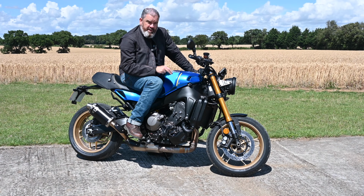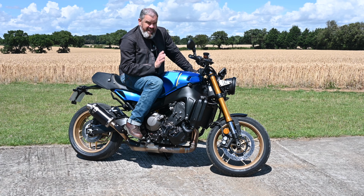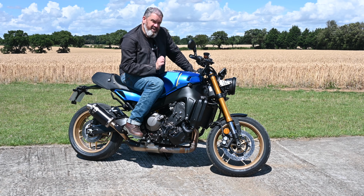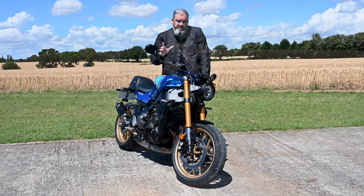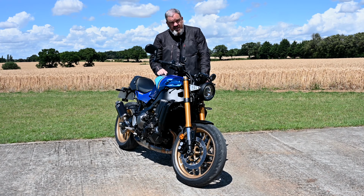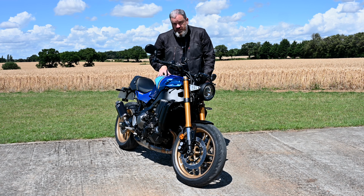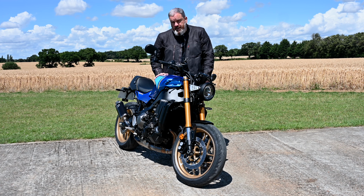I've actually become quite smitten with the XSR900, and that's coming from somebody who's not normally a fan of triples, but I would definitely have one of these in my garage. I think Yamaha have hit the nail on the head with this. I dig the 80s styling and I like the fact that it's got something to back up those retro looks as well. Well done Yamaha, well done.